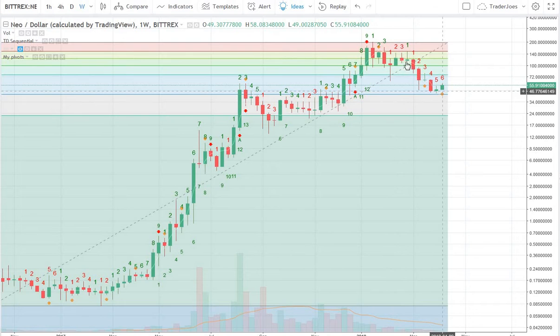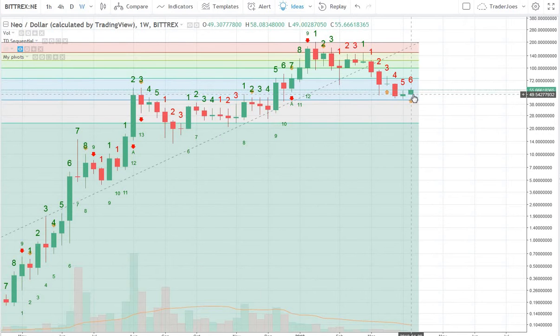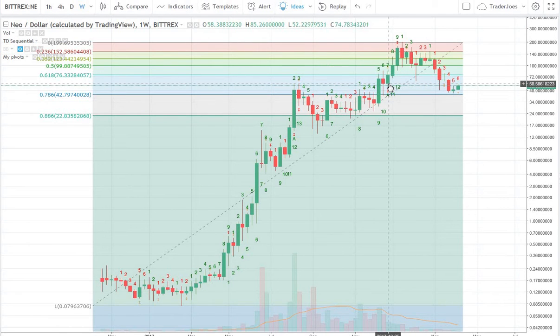See, it's just a 6, but if this didn't interrupt the count, we'd have 4, 5, 6, 7, 8, 9. And that would be the perfect bottom. And then I got my yellow arrow here in my code. And then if it was 9 on the TD sequential code, that's a very good possible turning point.